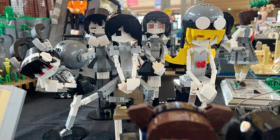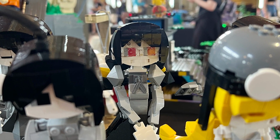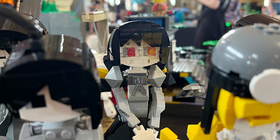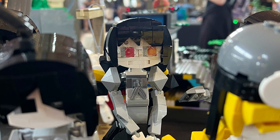Now, they brought a bunch of these brilliant black and white character builds. I love this one up the back here that's using these 2x2 trans clear round tiles so that it looks like they're wearing glasses. It's such a simple but very effective design.